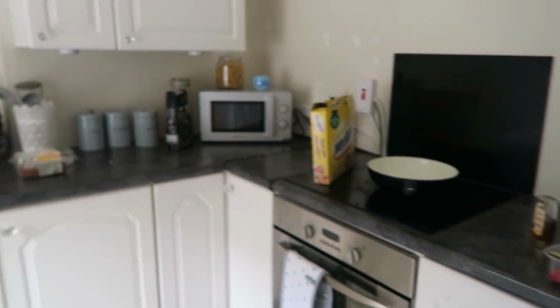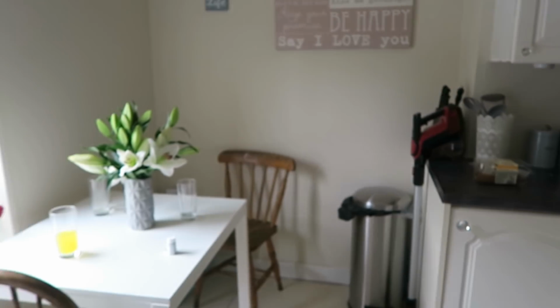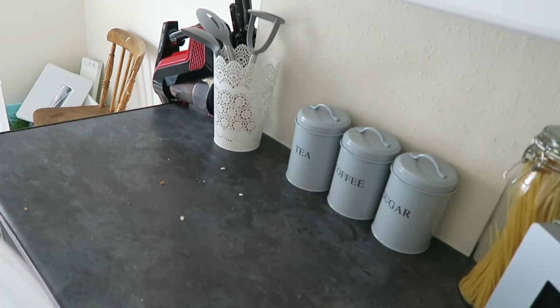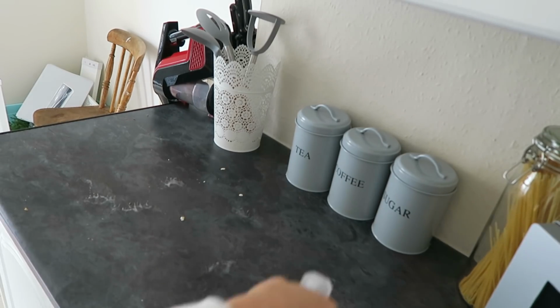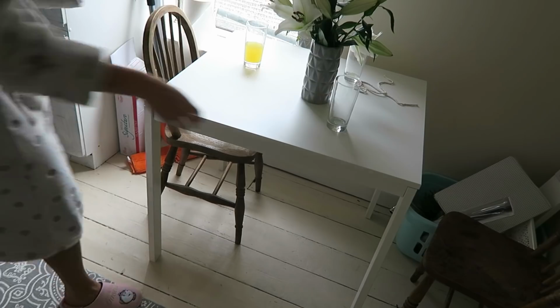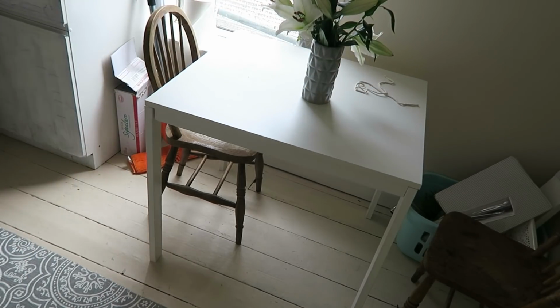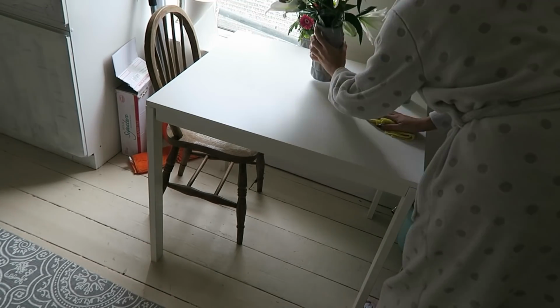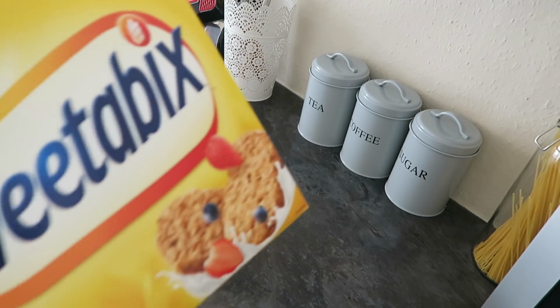But next we're going to go in and clean the kitchen. Usually when John's had breakfast first, because he leaves for work early, he leaves a little bit of a mess behind, so I usually clean that up and wash down the counters and stuff, even though I did it the night before. But sometimes there's crumbs and stuff, and then I clean up the table and wipe it down just so it's nice and fresh. And also I use Zoflora and it just smells amazing. Next we're going to move on to my breakfast.